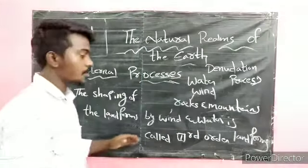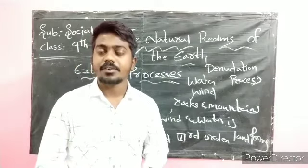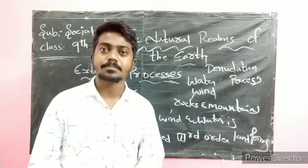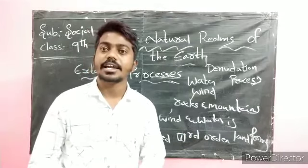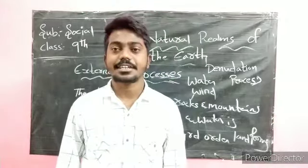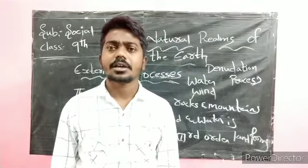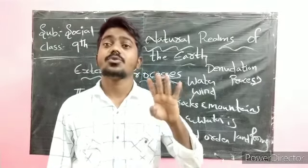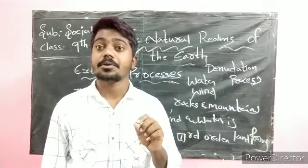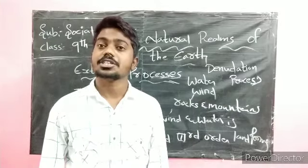The shaping of the landforms by wind and water is called third order landforms. Very, very important. And what are the examples of third order landforms? Third order landforms come by shaping of wind and water. Curved mountains, deltas, sand dunes, etc. Processes of weathering, erosion, deposition and transportation, these four are responsible for the formation of third order landforms. Very, very important. In the next topic, we will discuss weathering, erosion, transportation and deposition.